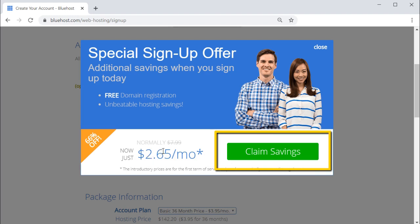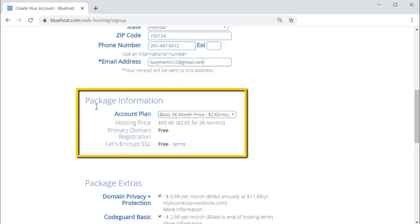And all you have to do to get that is to click on the green Claim Savings button. And if you scroll down, you see on package information that the account plan has lowered down to $265 a month. And you're getting your domain registration for free, and you're also going to get a free SSL or security certificate.